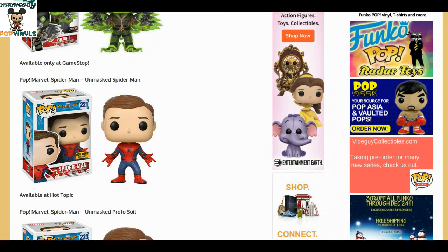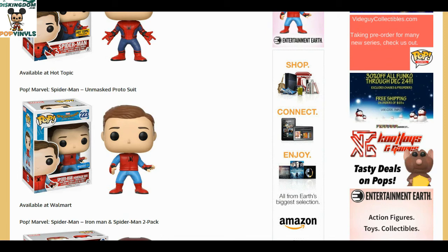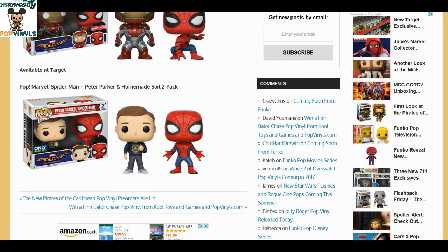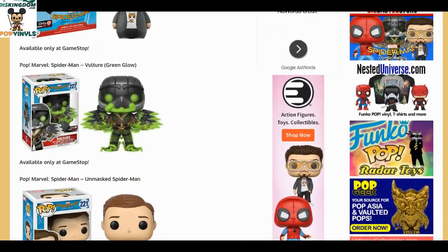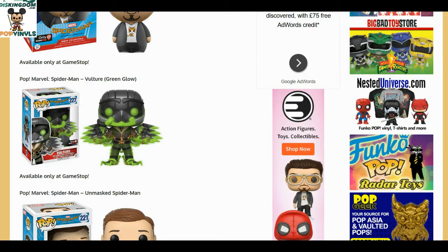An unmasked Spider-Man, which is going to be available at Hot Topic. An unmasked proto suit, which will be available at Walmart. There will also be a twin pack featuring Iron Man and Spider-Man available at Target. There will also be a Peter Parker and homemade suit 2-pack that looks to be at Best Buy. So there, a couple of different ones. Personally I love that twin pack with Iron Man and Spider-Man, and also kind of like that green glow Vulture. So yeah, a couple of different ones there.